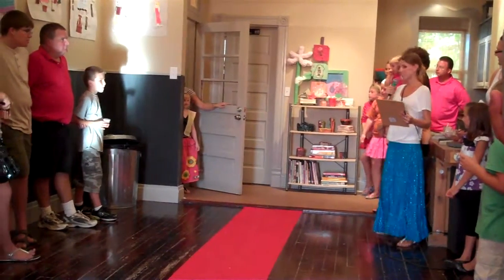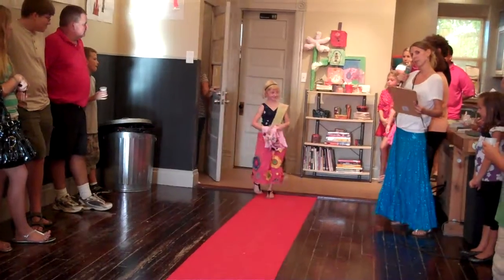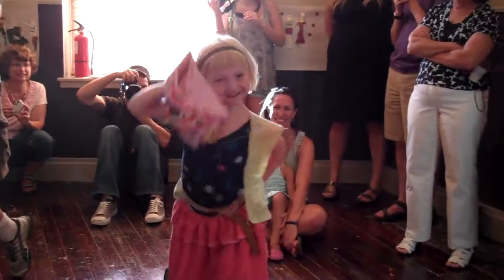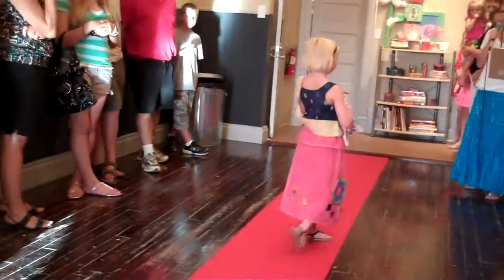Okay, our next model is Leah. And she has a new twist on the swimsuit cover-up because she's decided to wear it as a skirt. And Leah really likes adding details to all of her designs. And she's also wearing one of her handmade batik scarves and her handmade upcycle tote bag. Thank you, Leah.